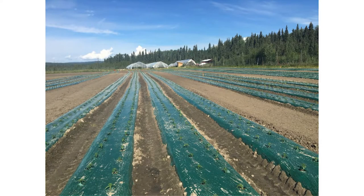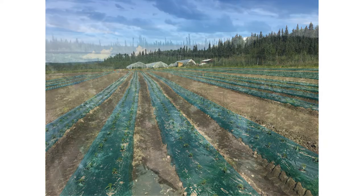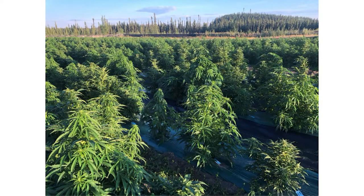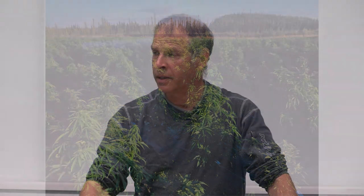So here's the field when it's planted, early in the season, and about a couple of weeks later, and then midsummer. And they grow very, very fast. It's a very easy plant to grow. It's a very hard plant to grow well, and it hasn't really been done up in the far north on a commercial scale outdoors like we're doing it.